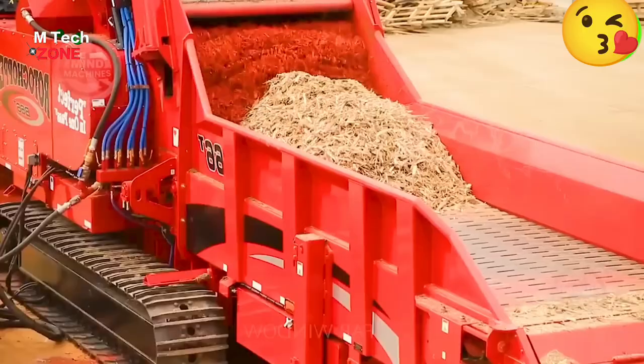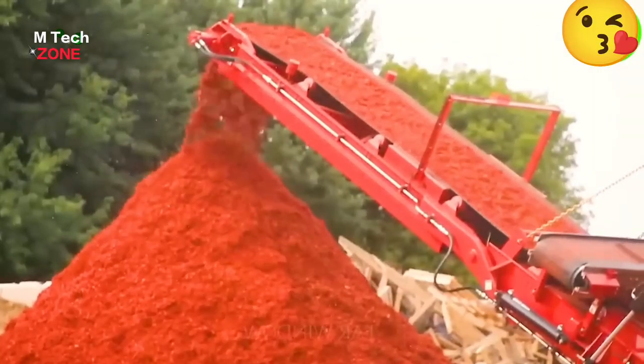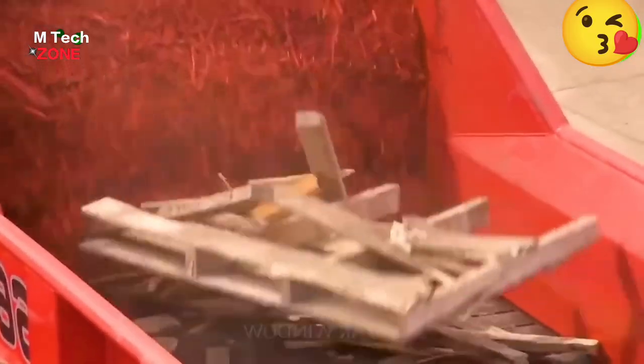The B66T Coloring Demo is a groundbreaking wood waste processing grinder. It's capable of grinding a wide range of materials, from raw wood and tree branches to industrial waste.